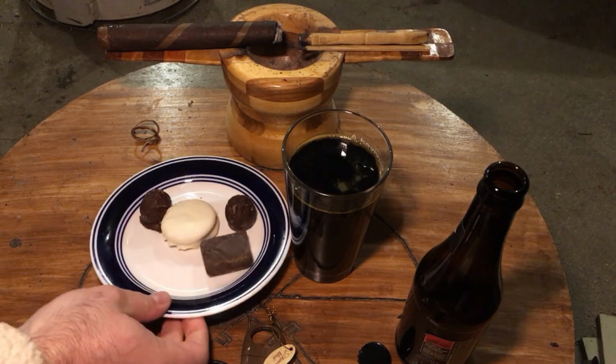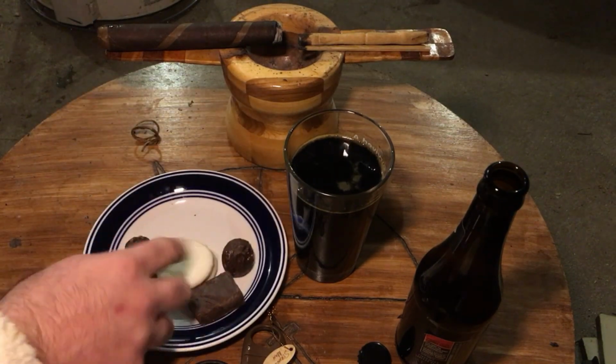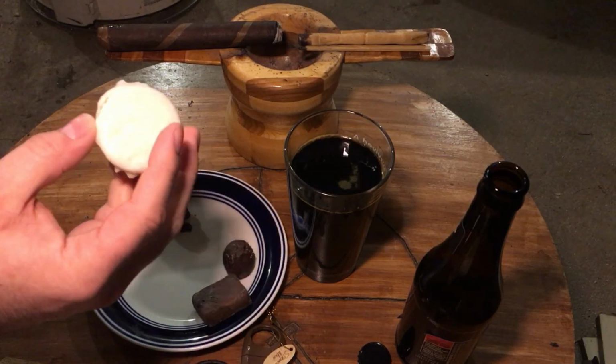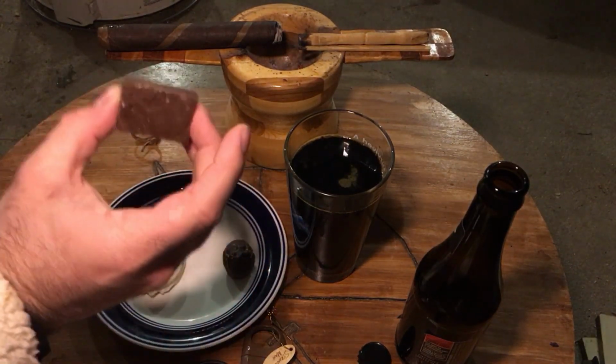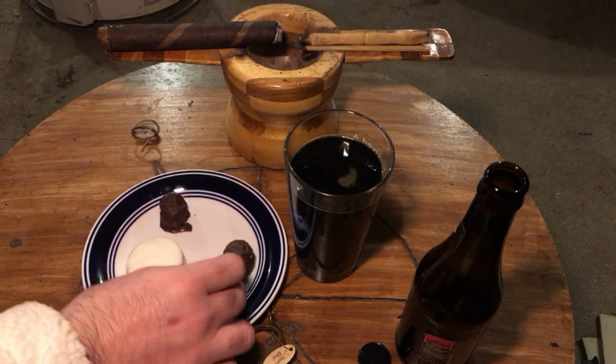Like, probably don't need the leftover Santa treats tonight. Some peanut butter balls, some Buckeyes, Reese's peanut butters, or some Ritz crackers with peanut butter in the middle dipped in white chocolate. Excuse me. And fudge.